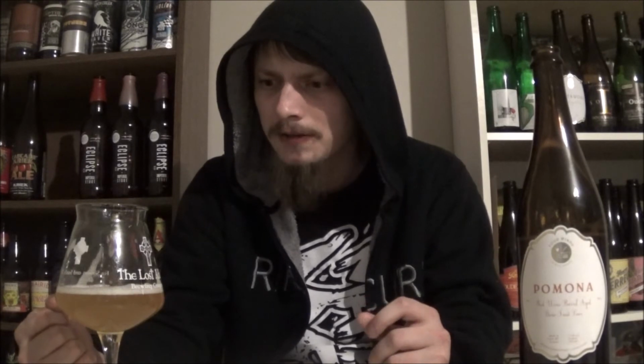As I drink on, I'm getting a sweet, bready wheat beer kind of note, that witbier, you know? A nice silky smooth mouthfeel, a creaminess to it, but it's still super crisp, super effervescent at the same time. Very well balanced, really well textured beer, great acidity to it, amazing tannins to the beer as well.